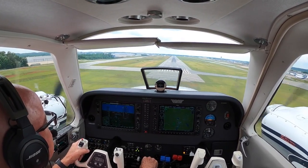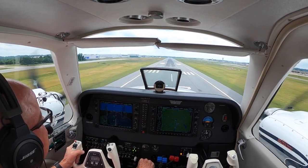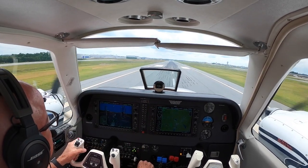Greensboro Tower, FedEx 3018 Heavy, ILS 23 left. FedEx 3018 Heavy, Greensboro Tower, wind 210 at 7, runway 23 left, cleared to land. Cleared to land, 23 left, FedEx 3018 Heavy.